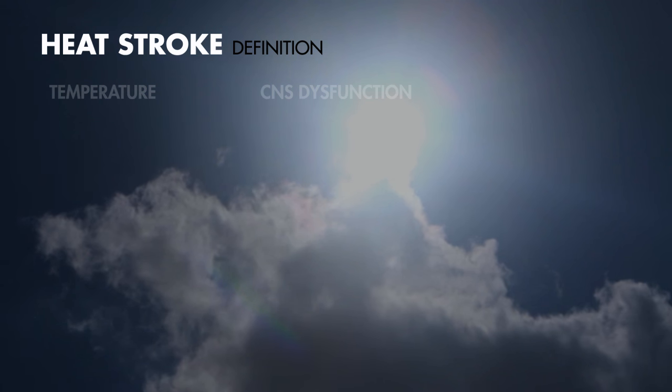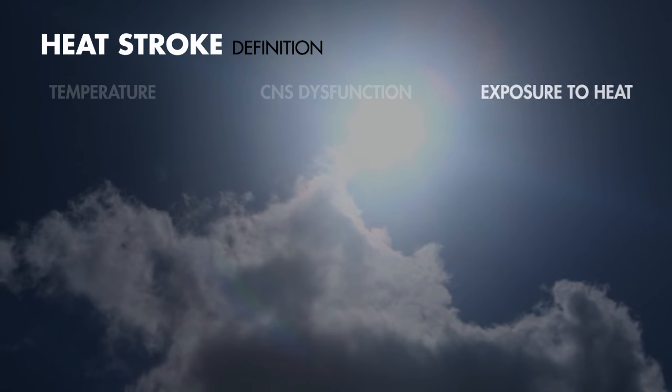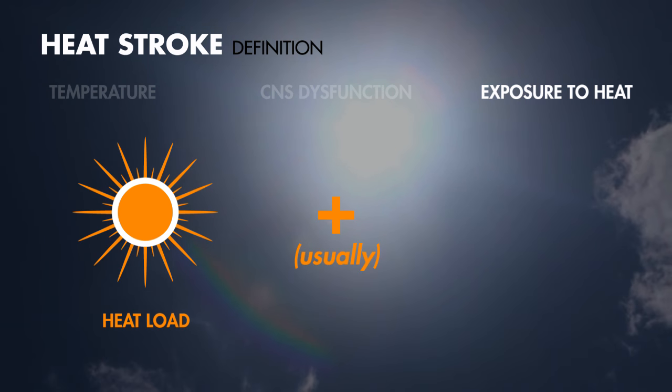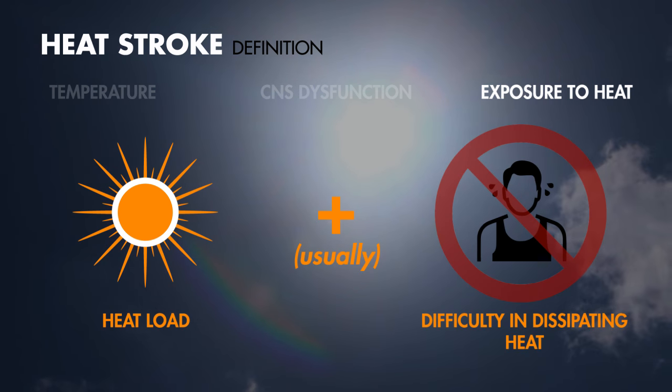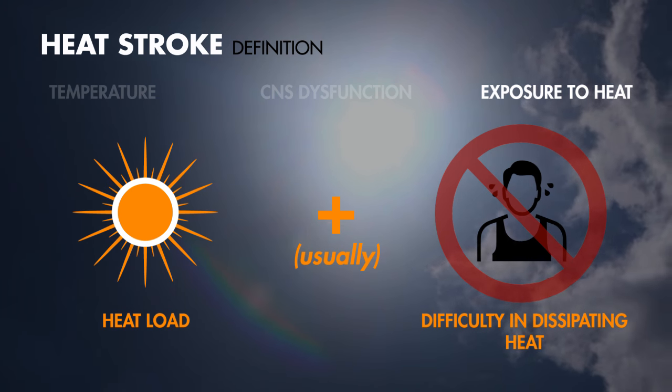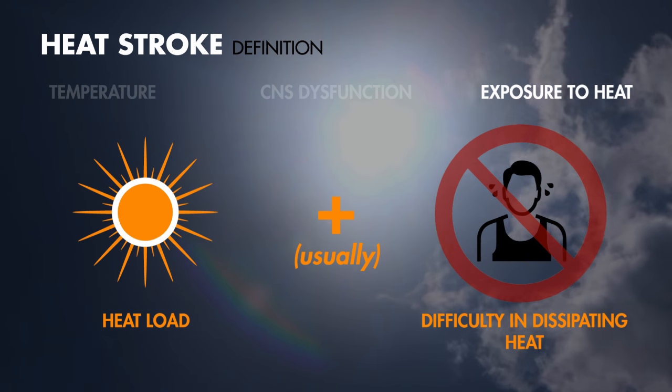The last thing that's required for the diagnosis of heat stroke is the presence or exposure of a patient to a large heat load. Typically in the setting where heat from the person can't be dissipated. In this case, our patient was covered in blankets, which probably limited his ability to let off some of that heat. Now let's take a step back and break this down further.